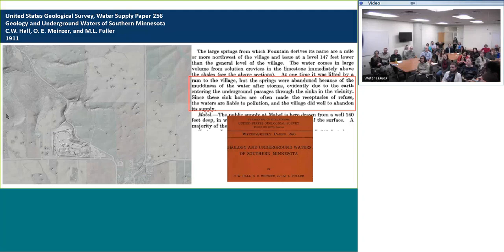But in the paragraph that I've highlighted in the red box there, you can see that this is a very good description of karst phenomena, because he talks about abandoning the spring in the town because the spring turned muddy after a large storm event. So that's basically data to suggest that during large overland runoff events, water was running into sinkholes, flushing those conduits out and making the water muddy at the spring. So although that's not an NTU from a turbidity meter, that's certainly a narrative describing that phenomenon.